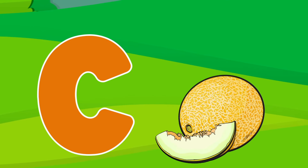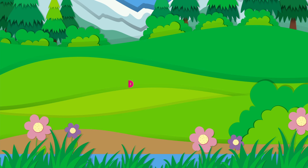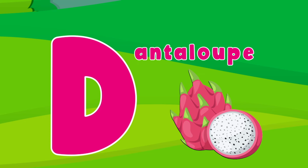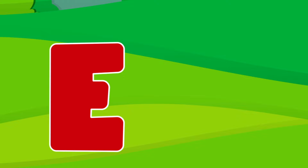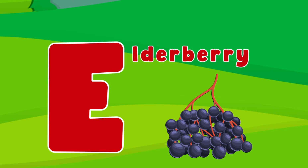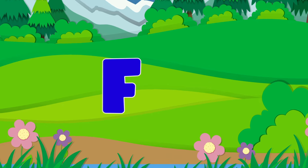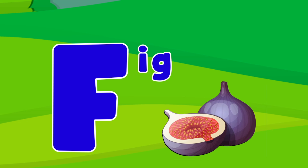C. Cantaloupe. Cantaloupe. Juicy and refreshing. D. Dragon fruit. Dragon fruit. Exotic and vibrant. E. Elderberry. Elderberry. Tart and nutritious. Fig. Sweet and chewy.